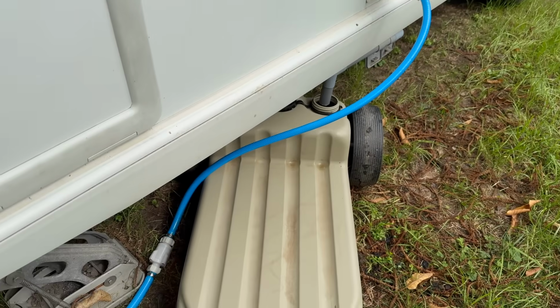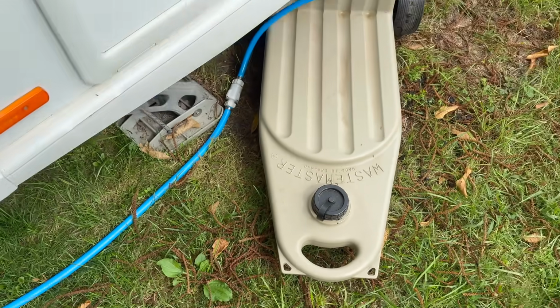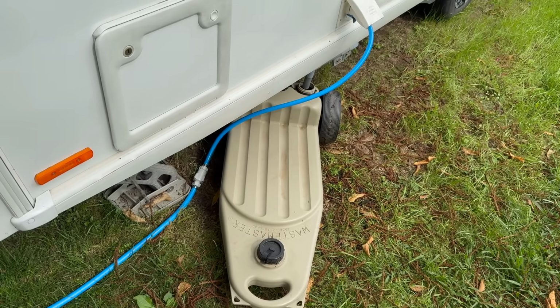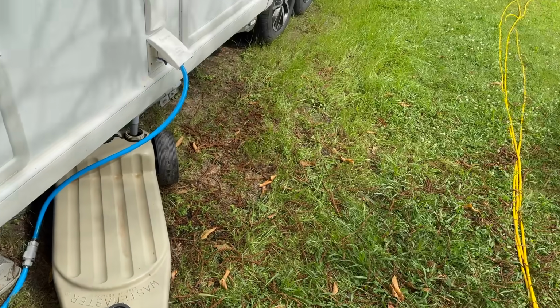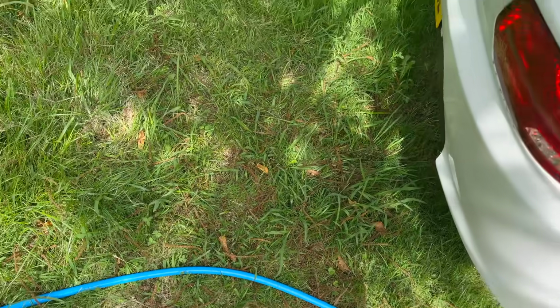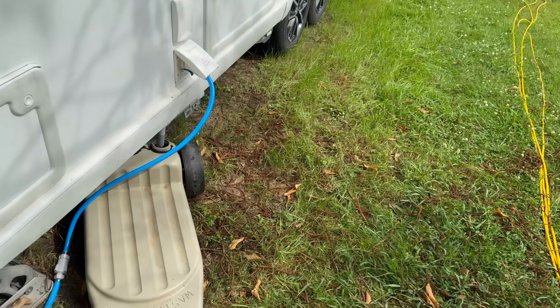We are taking the waste out of the caravans normally into a waste master. However, on most European sites I've ever been to, there's nowhere to empty it, so it gets deliberately emptied on the pitch or under the caravan at the back. But that's about it from this point of view.